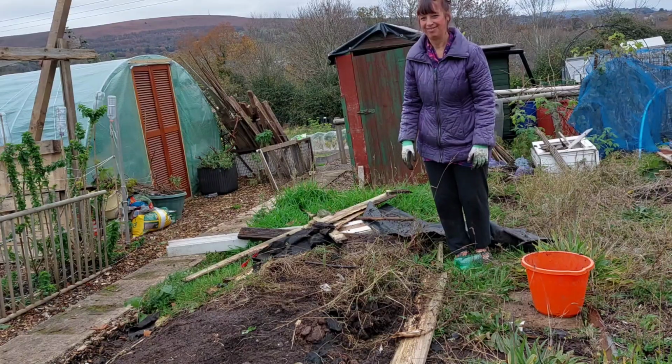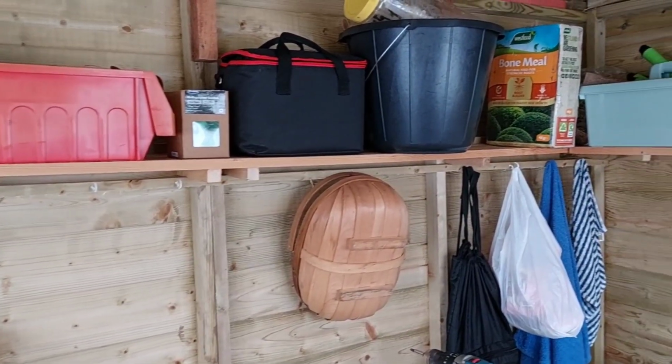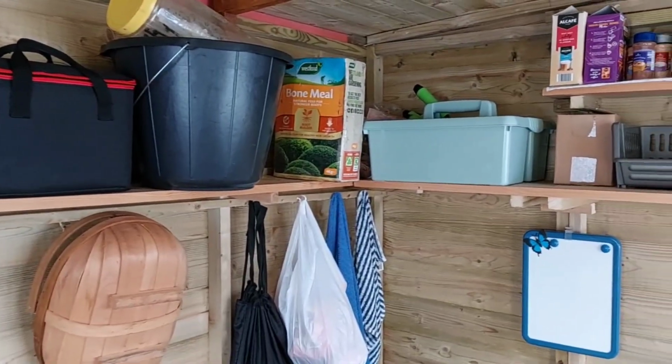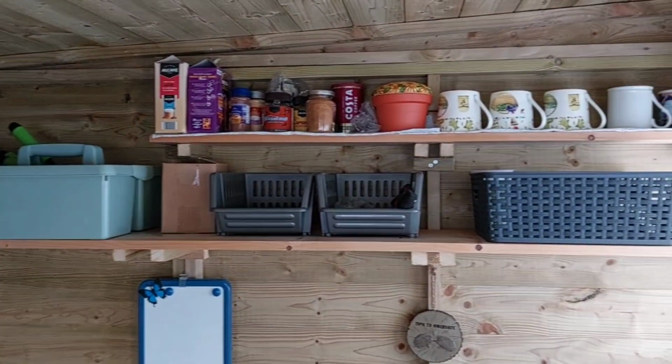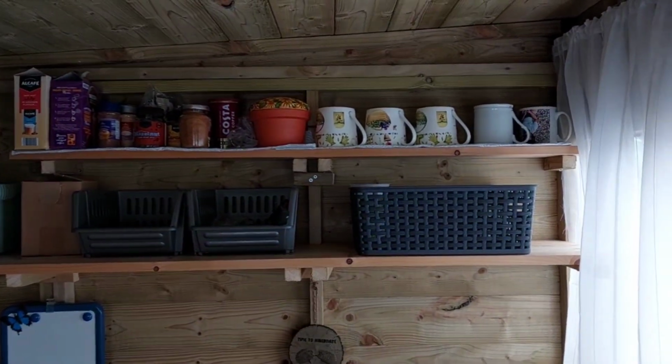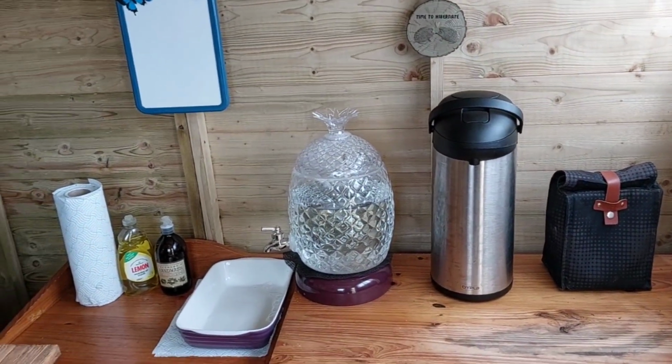Right, we're in the shed now, and finish the shells, putting them to good use. And that's where we're going to keep our cups and our tea and coffee and whatnot. Right, so let's get on with making that cuppa.